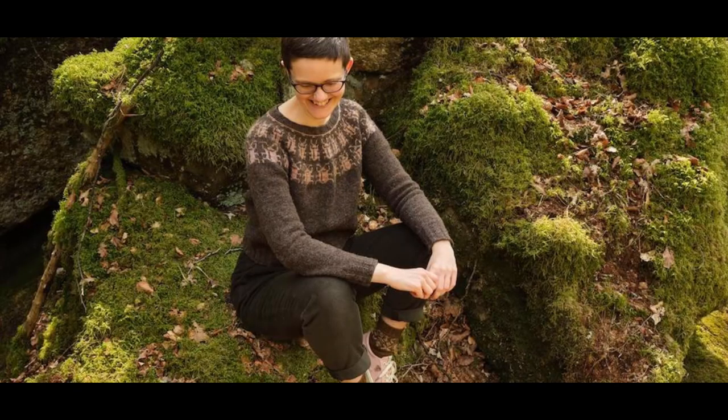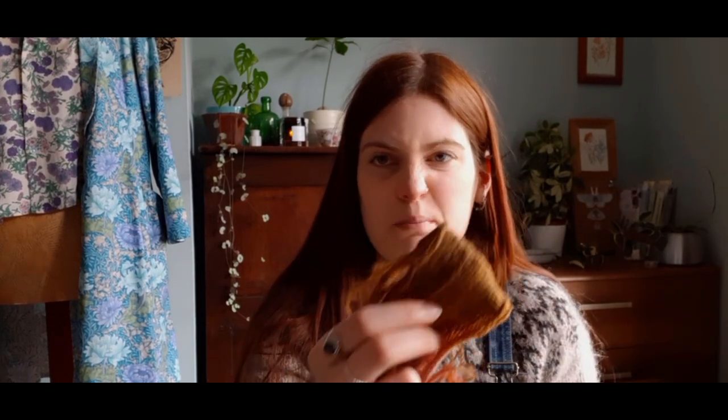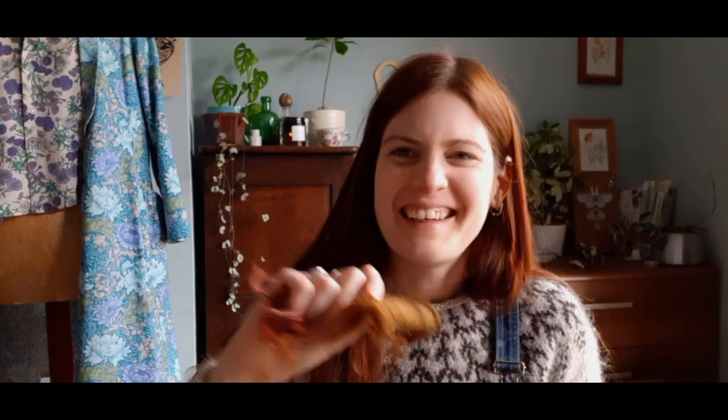And the pattern I was going to do is Beetle Magic by Katie Greenbean. Yeah, Katie Greenbean, and it's like a yoke jumper and it has two rows of beetles. So I was going to do the beetles in these blue and then the rest of the jumper in that darker sort of baby poop colour. Is it baby poop colour? I feel like I have seen baby poop that colour. Maybe that's just, yeah, a bit gross.